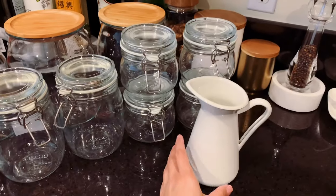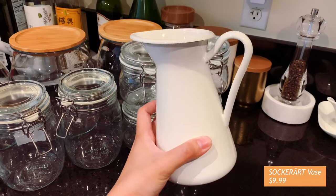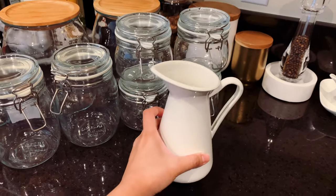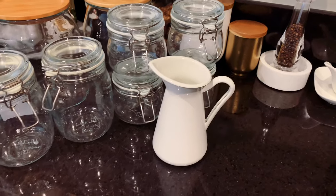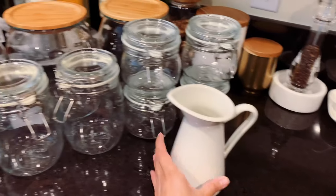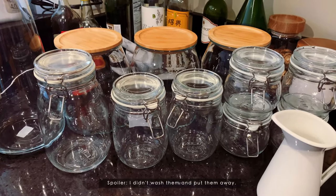And then this pitcher is so adorable, so cute. I'm gonna either use it for a small bunch of flowers or even some herbs. I've heard that you can just put the herbs in some water and it lasts a little longer, so we can give that a go. Anyways, I really like this one a lot. I'm gonna wash these and then put them away.